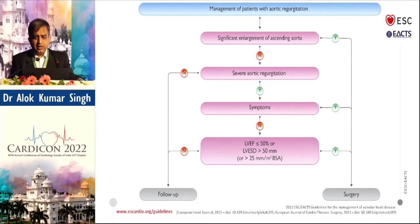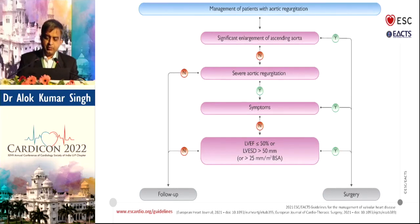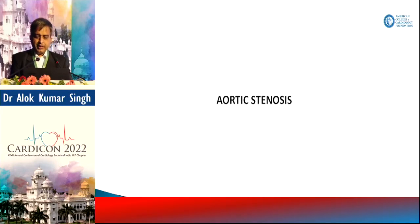Just to summarize, management of patient with aortic regurgitation: if there is a significant enlargement of the ascending aorta, more than 55 mm, in most cases aortic valve sparing surgery should be done. If severe symptomatic, then class 1 indication. If symptomatic, severe, and LV ejection fraction less than 50%, according to ESC, it is surgery. And if LV end systolic dimension is more than 50 mm, then it is surgery. Otherwise, it should be managed medically.